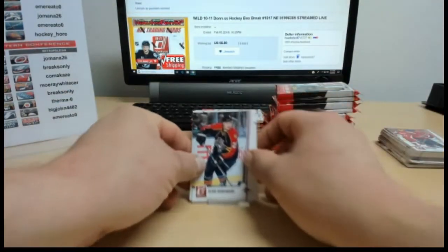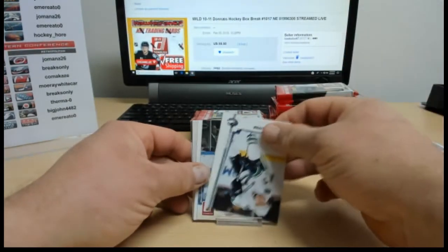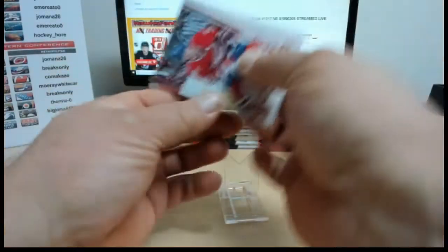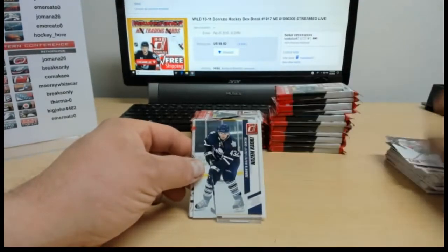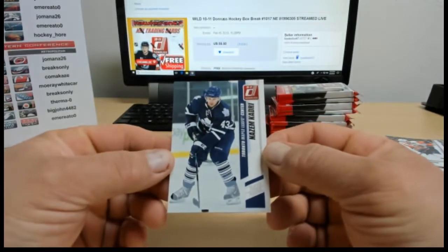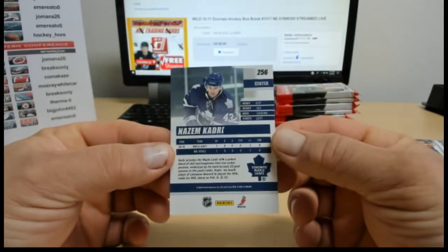And the auctions are going to end, I think, a day or two before the product releases. And that is because when I did the limited football that came out, payments took a few days to get in. Nazem Kadri, rated rookie card for the Toronto Maple Leafs.